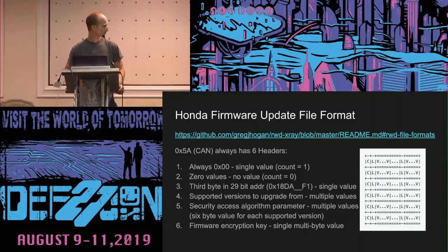And then there's a few different values. They can change these security access keys per firmware update file, so they put the actual keys in the firmware update file, because you have to send them to the ECU, so when the ECU receives the firmware, it knows how to decrypt it. And then there's also a key, which I'll get into in a minute, that is an input to the security access key exchange. That's what you need to do to get that ECU into programming mode, essentially.